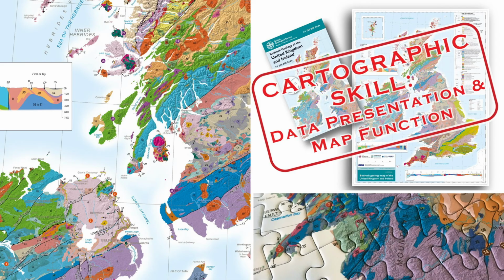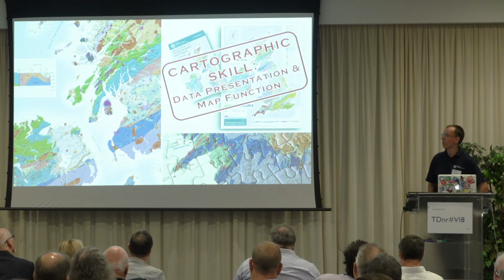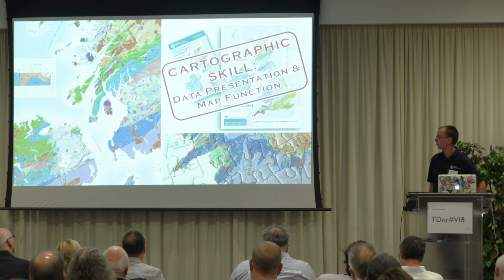So the cartographic skill involved with this was quite high because it's a traditional cartographic product. But in particular, that of data presentation, thinking about how we're taking those different sources of data and generalizing them in an appropriate way. And that of map function, thinking about that end user that's going to be using the map and how they need to interact with it and ensure that all the components are in the correct place, such as cross sections, for example.